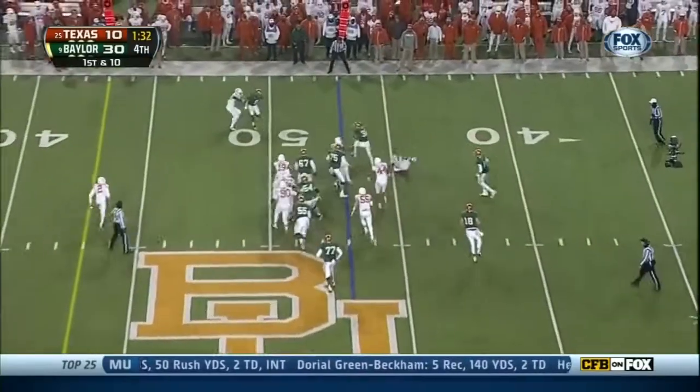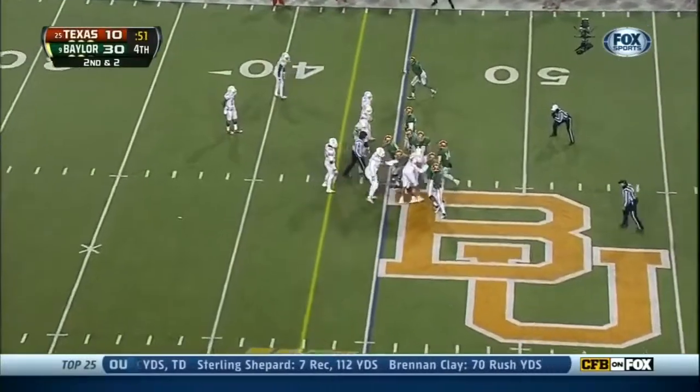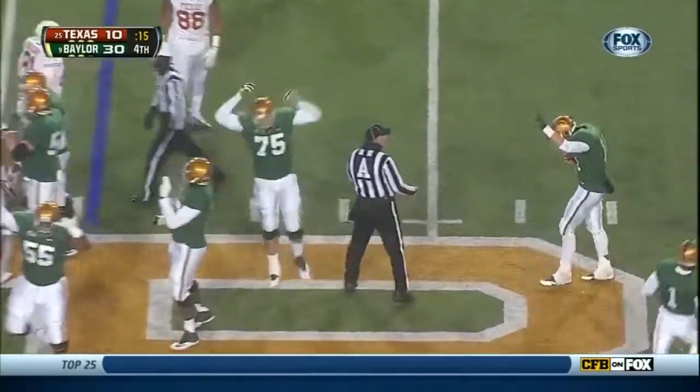Boy, what a deserving player to get the ovation from his teammates. Linwood. Going undefeated. On a knee is Petty. That's it. Big 12 champions.